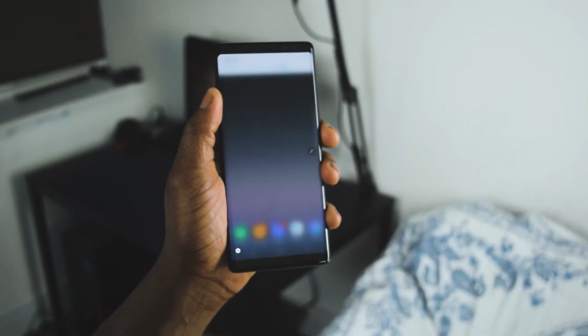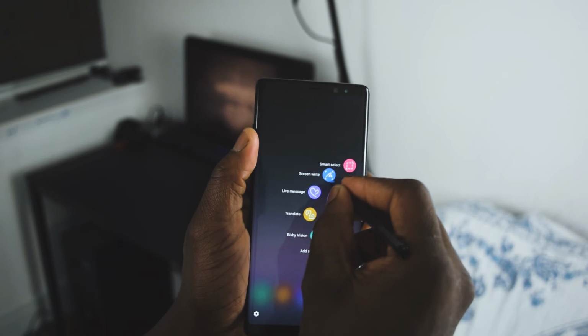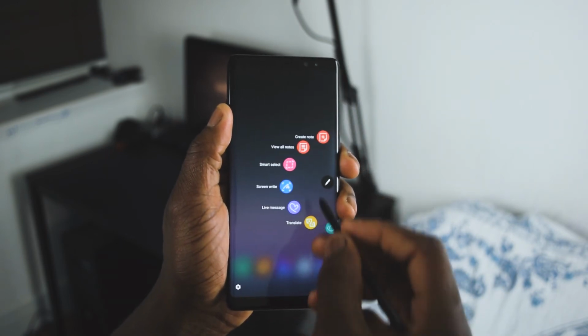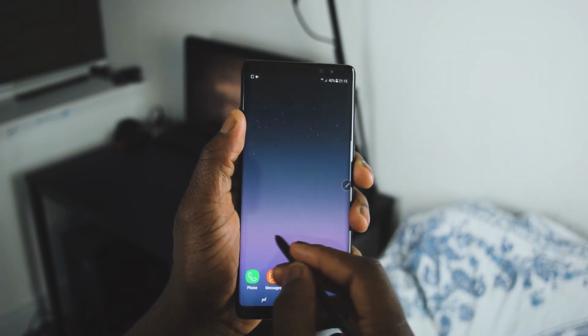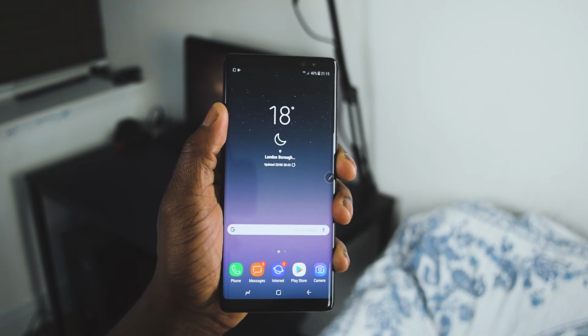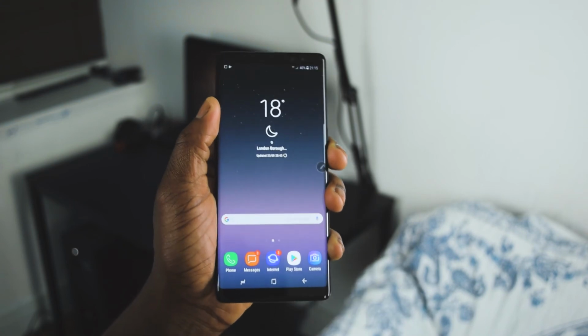Let's talk about the S Pen. The S Pen is more than a stylus. This is what defined and made the Note brand what it is. The improvements to the S Pen are familiar, but they've also worked on it to give it so many more features to benefit from. It's something that will be given a special featurette, but I'm just going to give you a nice small overview of what to expect from the S Pen.